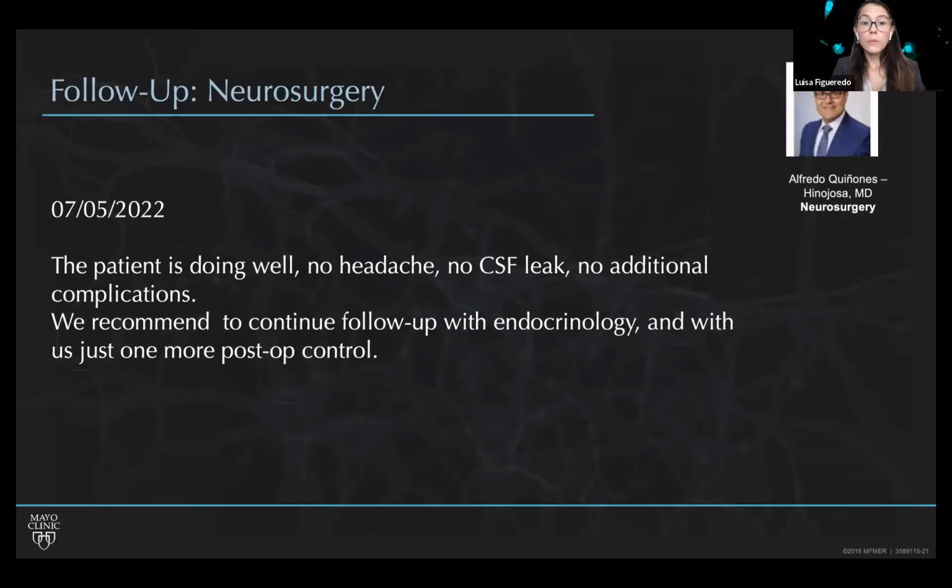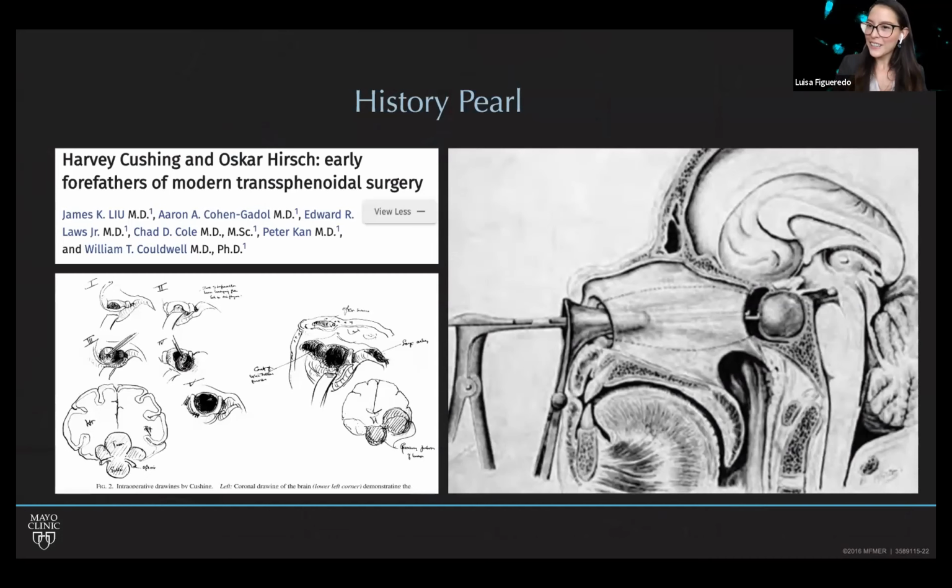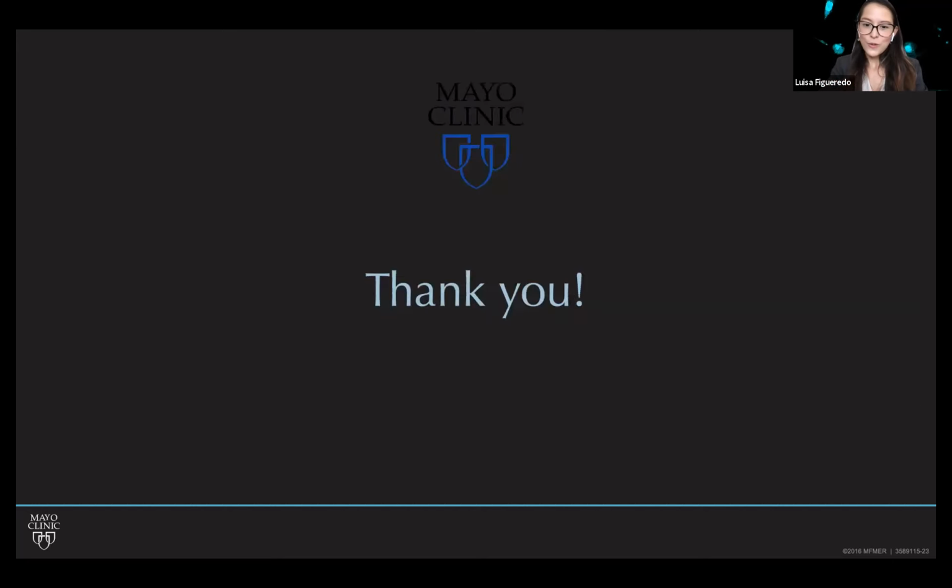Thank you so much, Dr. Patel. So in the follow-up with neurosurgery, the patient was doing amazing. She was very nice, and we recommended to keep the follow-up with endocrinology and just one more post-op control with us, and then define everything is all right. So as a clinical pearl, Paola had a clinical one, I have a history one. These are original sketches from Dr. Harvey Cushing when he started describing many techniques, also the transmandibular approach, straight endoscope. So this is a very nice article to see the origin of these techniques that today we just saw. So thank you very much.